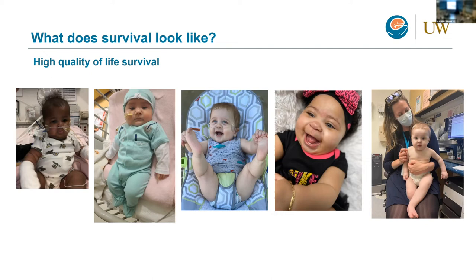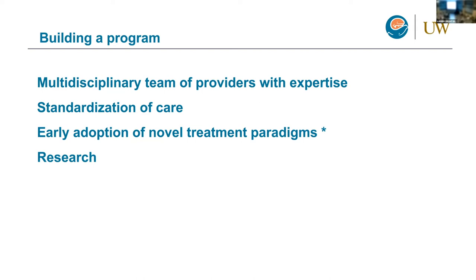So what did we do to try to build a program? These are the four things that we thought about in doing it. We wanted to build a multidisciplinary team of providers with expertise. We wanted to standardize some of our care, and we wanted to try to do some early adoption of novel treatment paradigms. And that's what I'm going to focus the rest of this talk on. And of course, in the background of ongoing research.